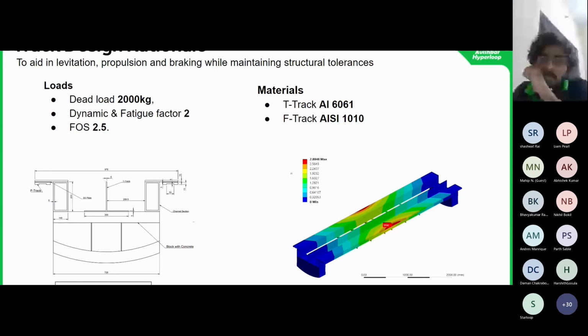The track has gone under a lot of FEA simulations, and we have designed the track for a dead load of 2000 kgs with a factor of safety of 2.5. The materials are steel, which is used to make the F track, which supports levitation, and aluminum, which is used to support contactless propulsion through LIM.